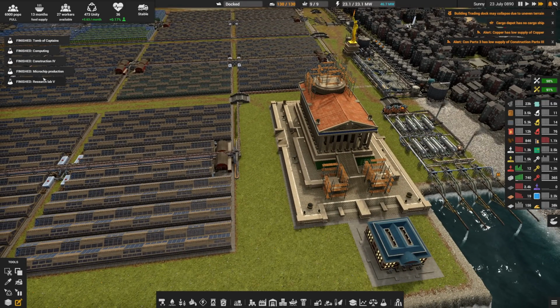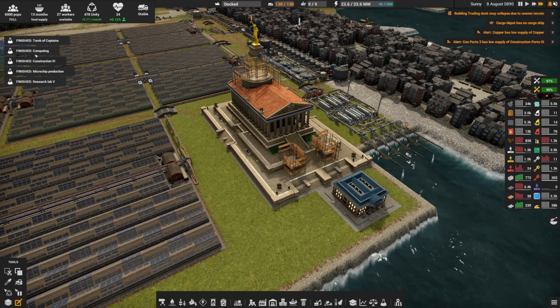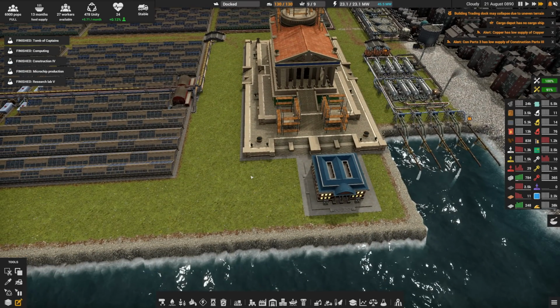I really, really like. I've been trying to hit other goals first before jumping into the computing, the construction, and everything else. So hopefully next episode we can look at microchips. Microchips and computing are going to be in tall order. That's going to be next episode. But with all that said, I'm going to call this episode here.